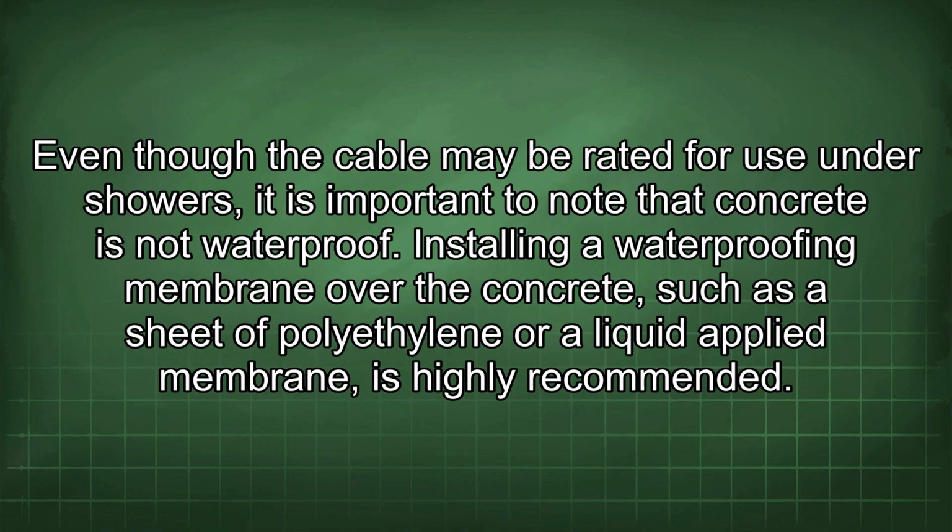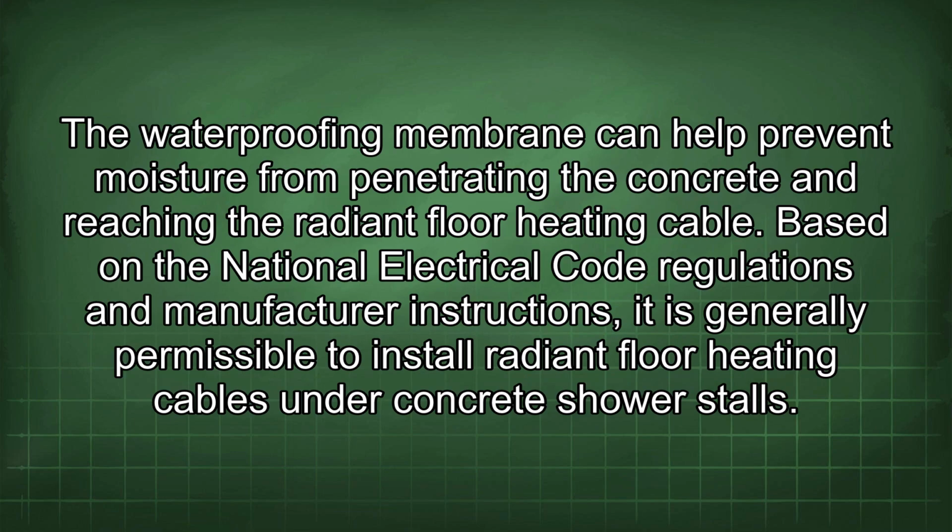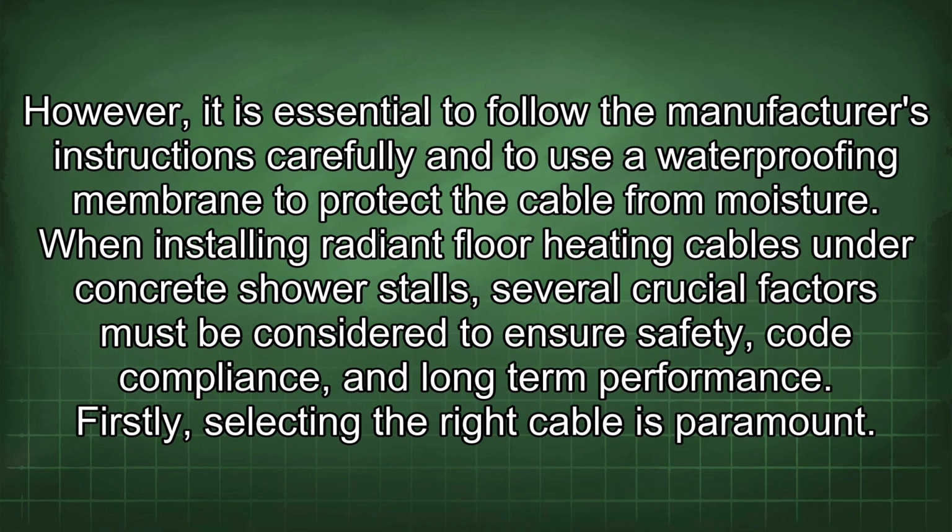Even though the cable may be rated for use under showers, it is important to note that concrete is not waterproof. Installing a waterproofing membrane over the concrete, such as a sheet of polyethylene or a liquid-applied membrane, is highly recommended. The waterproofing membrane can help prevent moisture from penetrating the concrete and reaching the radiant floor heating cable. Based on the National Electrical Code regulations and manufacturer instructions, it is generally permissible to install radiant floor heating cables under concrete shower stalls. However, it is essential to follow the manufacturer's instructions carefully and to use a waterproofing membrane to protect the cable from moisture.